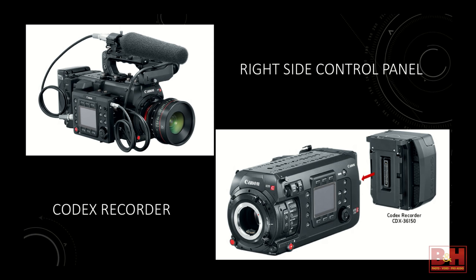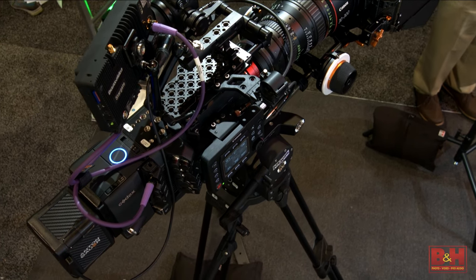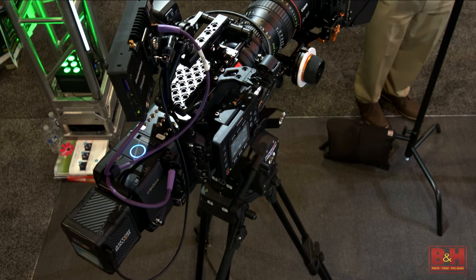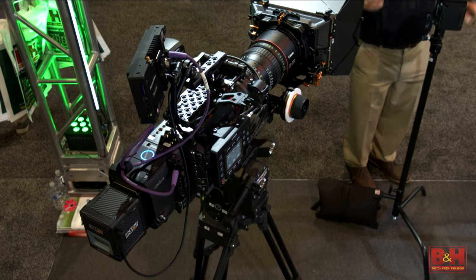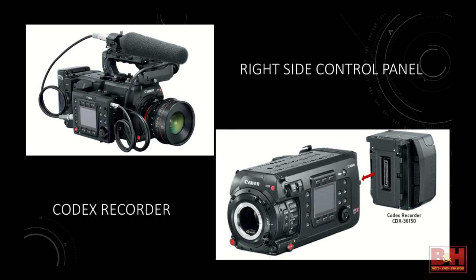So there's the camera. The Codex plugs onto the back. It's an option. And I found hand-holding the camera that with the Codex on the back, it actually helps the camera balance a little bit better on your shoulder. It tends to add a little bit of weight in the back. So that's a really fun thing to put on. It's just four bolts and it snaps on and you're off and running shooting 4K raw.